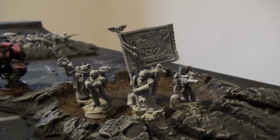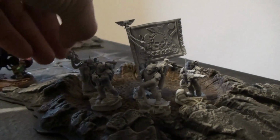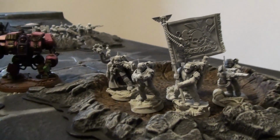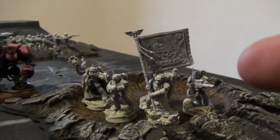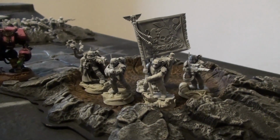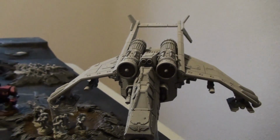Let me know. This is the other squad. I went with a flag right there, and I kind of made him look a little bit more pimp cane-y, but I didn't give him the pimp cane though. I also put them on, the Scions are on, I think they're Secret Weapon Miniatures rubble bases, but I'm not 100% sure who makes those. But they are custom resin bases from, I think it's Secret Weapon, I could be wrong.